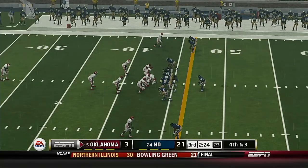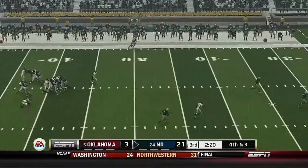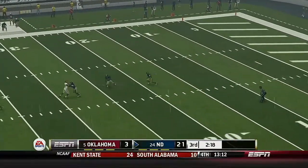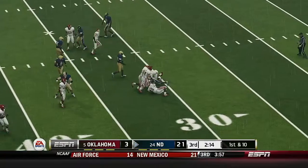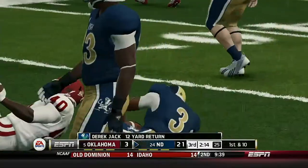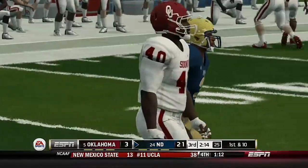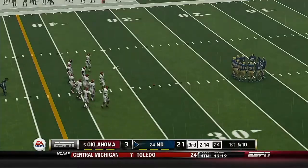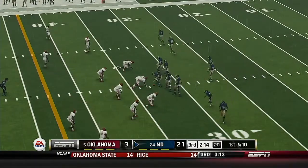Jack will be the return man. He's out to the 30. He makes it out to maybe the 33-yard line. Both sides have made their way back out, and we're just about set to get going again.